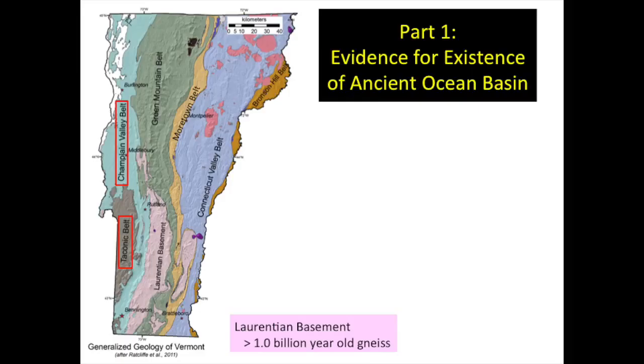So if you were to drill down through the Green Mountain Belt here, you probably would hit that basement rock. Or drill down through the Champlain Valley, you would hit it. And it extends all the way over and meets up with the Adirondacks. The Adirondacks are the oldest rock around here, but they're exposed here in little bits and pieces. So they sort of protrude up through the overlying stories of Vermont.